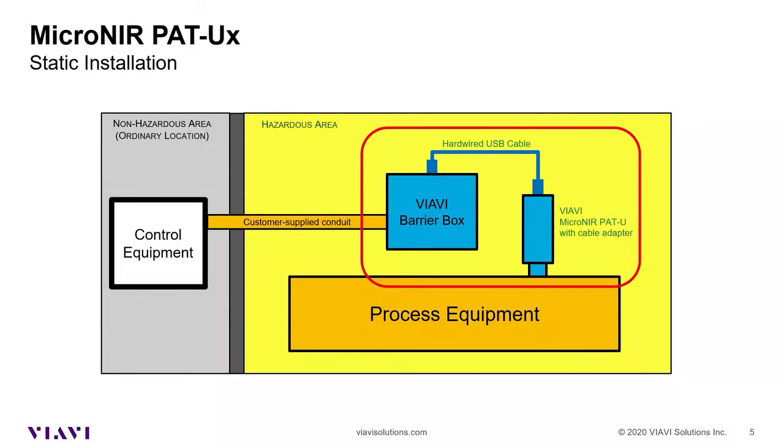This is exactly something very easy to understand after Paulo's presentation, where you have in yellow the hazard area with the process equipment, and you see the MicroNIR on the right-hand side. It looks like the classical PAT-U connected to the process equipment with a USB cable that goes to the intrinsic safety barrier, the killer box that was mentioned before. The two are inside the hazard area and the computer is outside, and there is a communication using a customer-supplied conduit with an Ethernet cable inside.